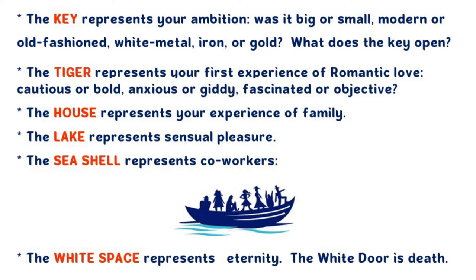The tiger represents your first experience of romantic love. Were you cautious or anxious or bold, fascinated or objective, or all of those? The house represents your experience of family. The house that you saw, does it ring true with your experience? Maybe, maybe not. The lake represents sensual pleasure. The seashell represents coworkers. The white space represents death and eternity.